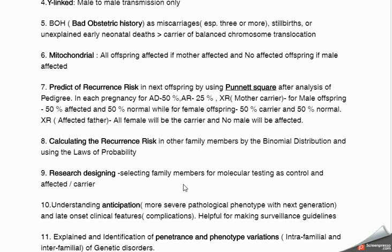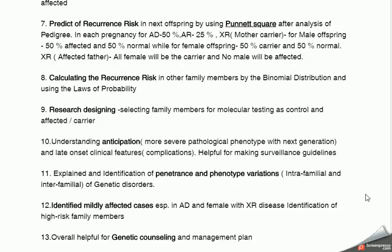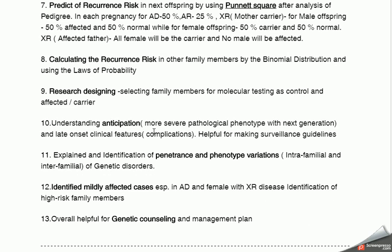For research designing, you can select the family members which help you design research. For understanding anticipation, when you see a disease appearing earlier in age or more severe from generation to generation, it helps identify triple repeat disorders, late-onset neurodegenerative disorders, especially triple repeat disorders, and a few are having age-dependent penetrance.